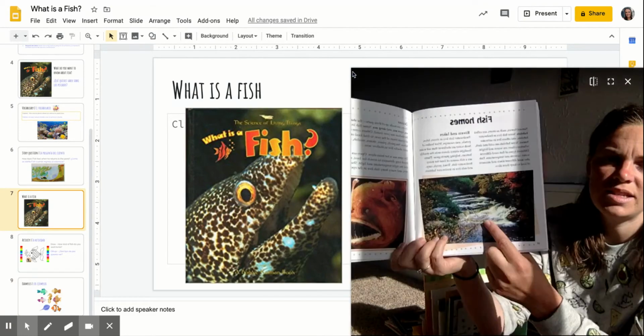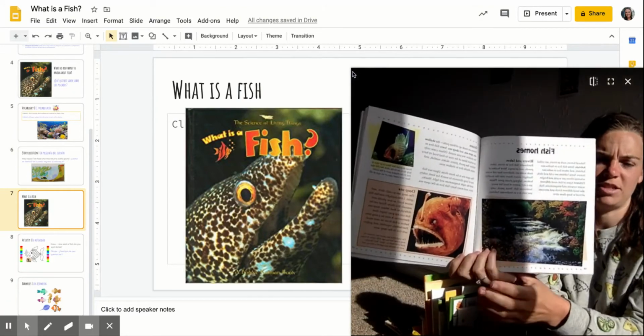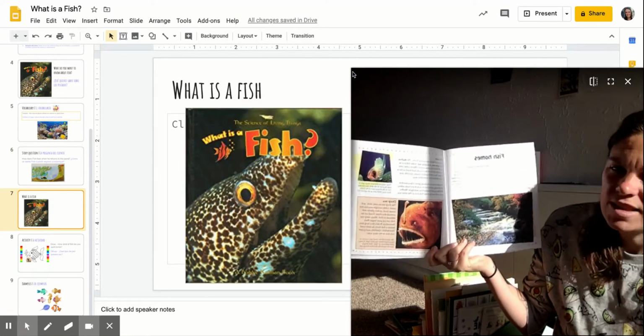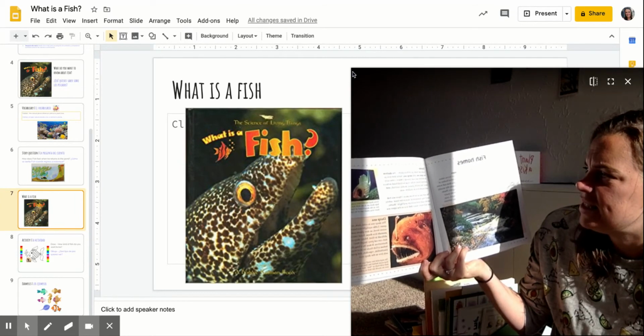So this is a river. It looks like a waterfall that would be a freshwater habitat. Oceans are made up of three parts. This is the saltwater habitat: the shallow sea, the open sea, and the deep sea.